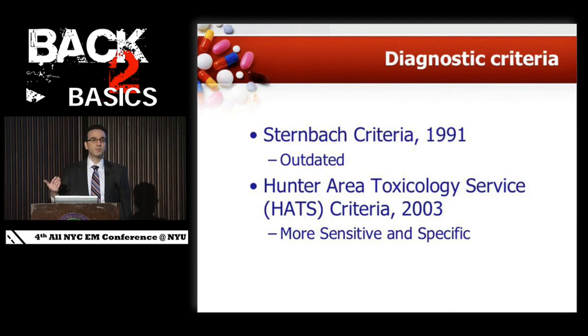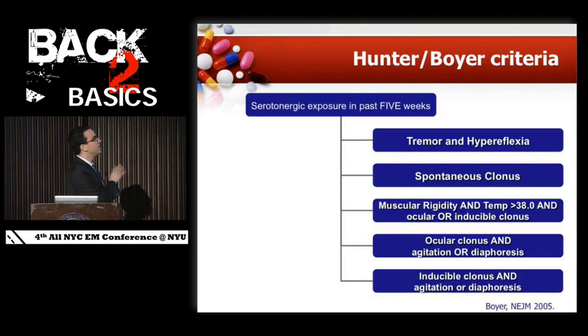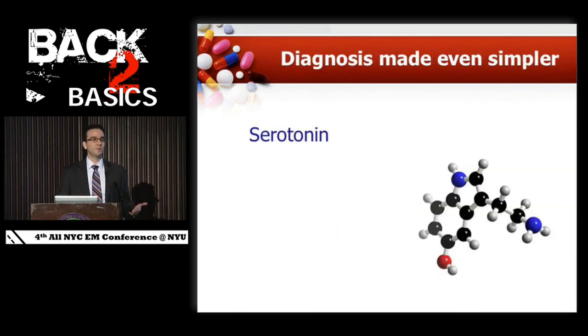I use the HATS criteria, which is the Hunter Area Tox Service. It's a group out in Australia, and essentially what they did is they put this criteria together, and you need to memorize it, right? So any exposure to a serotonergic med, and then one of these 5. So tremor and hyperreflexia, spontaneous clonus, and you can see the others here. You can't memorize this. I can't even memorize it, okay? But I want to make things simpler for you.